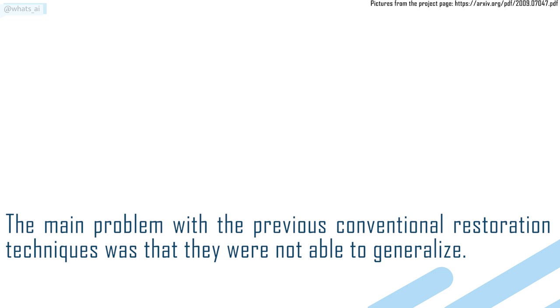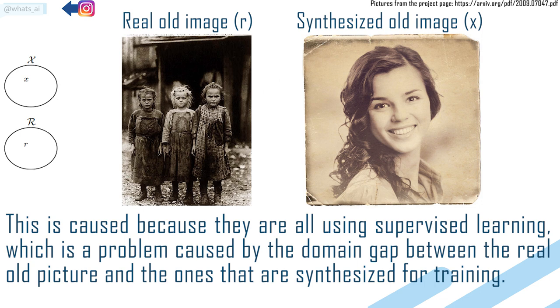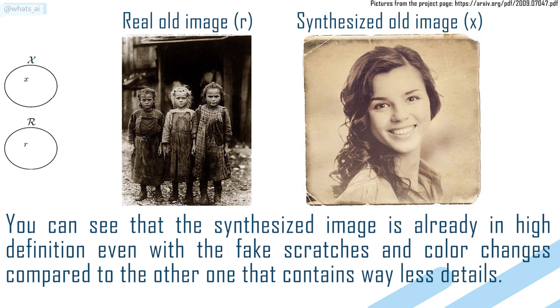The main problem with previous conventional restoration techniques was that they were not able to generalize. This is caused because they are all using supervised learning, which is a problem caused by the domain gap between the real old pictures and the ones that are synthesized for training. As you can see in these images, there is a big difference between the synthesized old images and the real old ones. You can see that the synthesized image is already in high definition even with the fake scratches and color changes, compared to the other one that contains way less details.